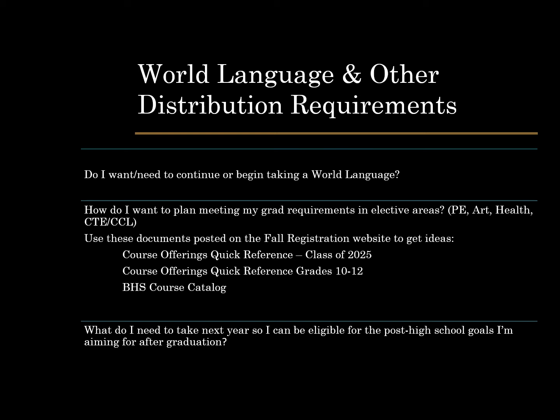Another thing to think about is how do I plan on meeting my grad requirements in elective areas? Many 9th graders take a semester of PE and a semester of health their 9th grade year, but you don't have to do that. So we direct folks to a few documents on the fall registration page that give you some good ideas of what electives might be a good fit, especially for 9th graders, but also for transfer students.